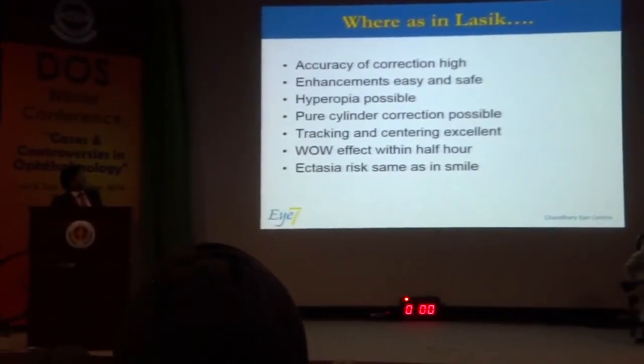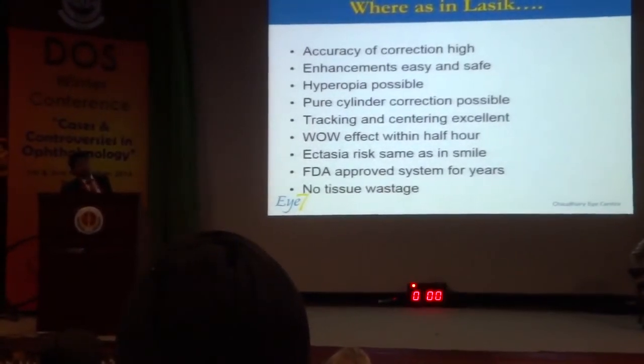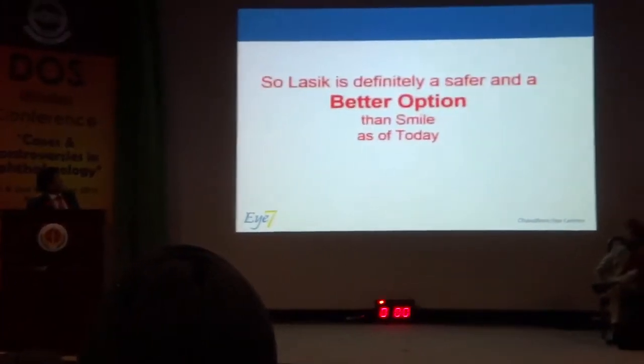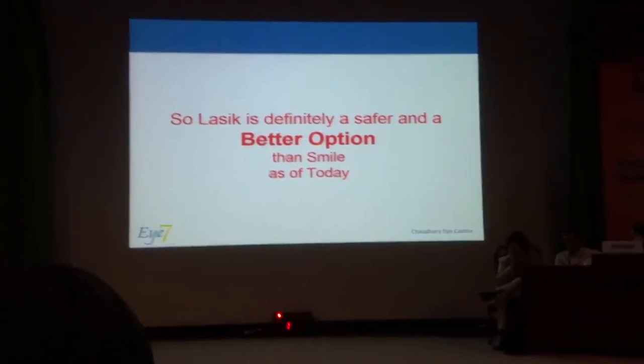Ectasia risk is same as in smile. FDA approval has been there for years, and there is no tissue wastage. So, for the audience, I say LASIK is definitely a safer and a better option than smile as of today.